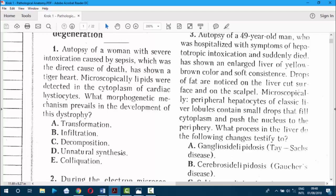All right, so already, by the method of elimination, we can eliminate answer E.